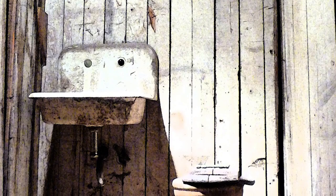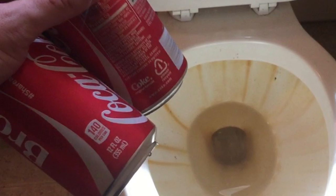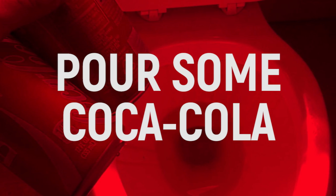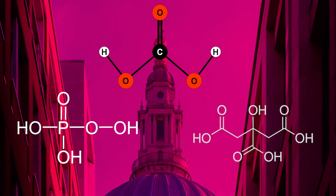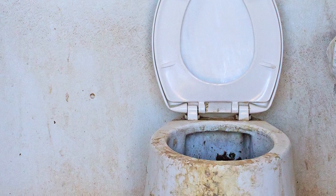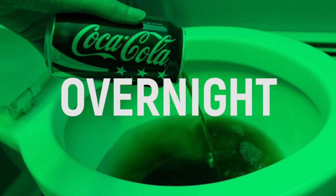If your toilet bowl is filthy and covered in rings and limescale stains, well, first we'll resist the urge to nag you about it. Then all you have to do is pour some Coca-Cola all over the areas that need to be cleaned. The carbonic, citric, and phosphoric acid will form the holy trinity of household cleaning, and they'll break down the stains. If it's in really horrific shape, again, for shame, just leave the soda on overnight.